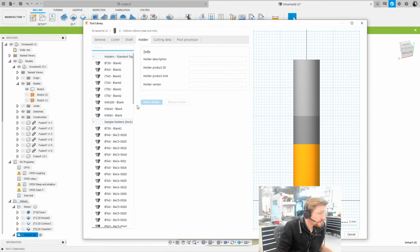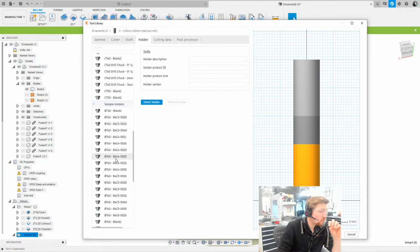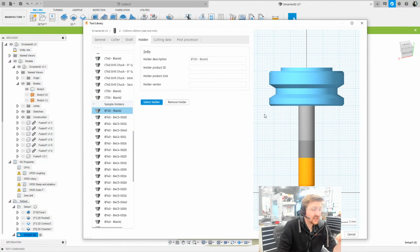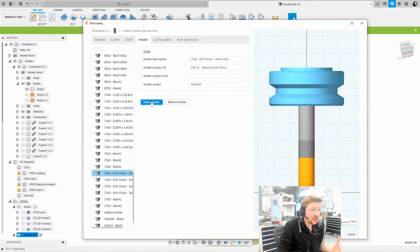In my holder, you've got all of these different types of holders. You've got to work out which one of these holders is actually going to be the most representative of what you've got. So the BT30, of course, that's what we call the back end. That's the bit that goes into the machine. And then you've got different sizes on there as well. Again, these are just a couple of standard sizes.